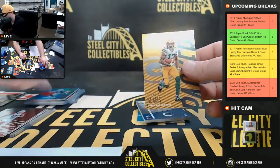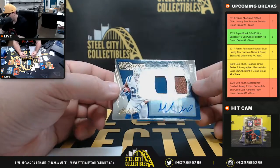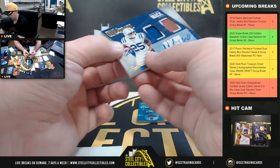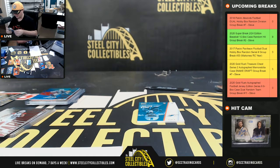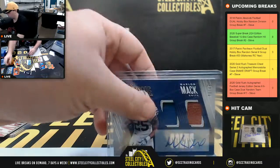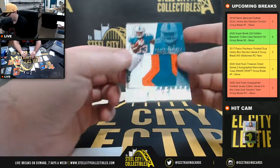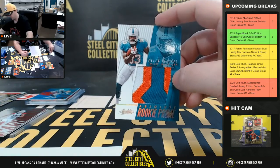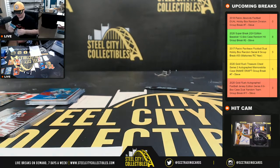Greg Olson, number 100, Devontae Adams. Got a Marlon Mack, Tools of the Trade, dual relic autograph, numbered 43 of 99. Indianapolis Colts, that's the AFC South. Going to Eric. And absolute rookie prime patch, Kalen Ballage, numbered 49. That's for the Dolphins in the AFC East. Going to Wes.